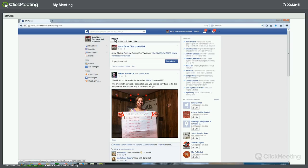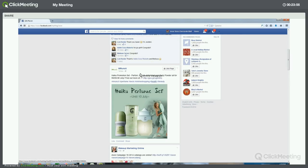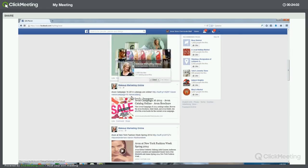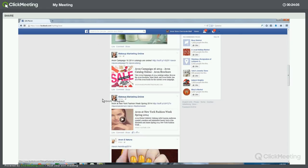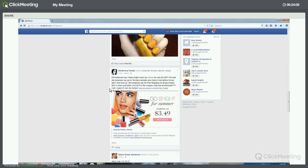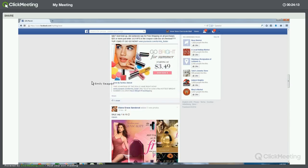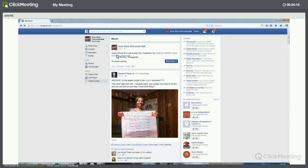If someone was doing a search and they searched for the hashtag Avon, it is going to pull different posts where people have used the hashtag Avon. So you can see my makeup marketing online posts are up here, just a bunch of different posts from people that are talking about Avon. So yes, the hashtag can be silly. You can make fun of it if you want to, but it does have a good purpose. And if you use it, your post does get shown to more people.